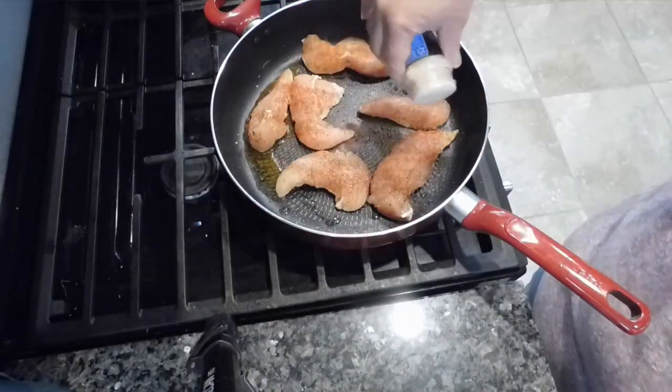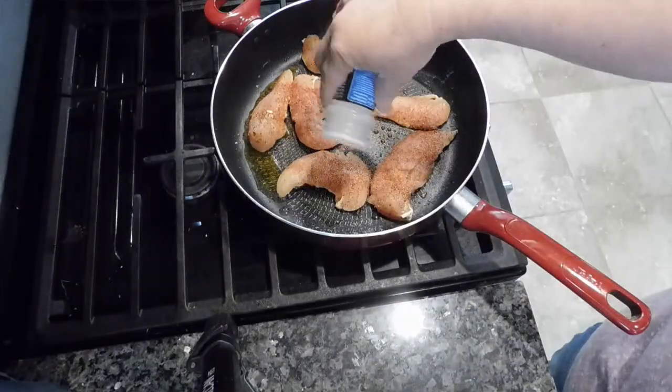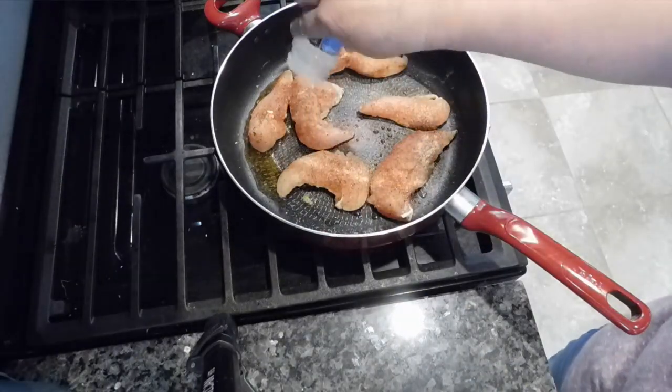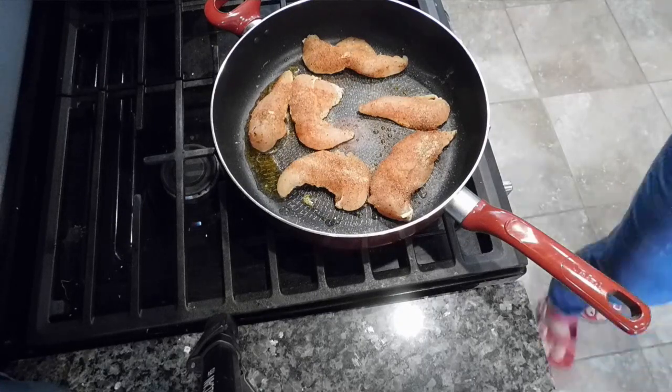So essentially what you do is you cook the chicken, and then I guess you don't have to, but I chose to kind of slice it up. And you put it on top of a bed of that Spanish rice, and then you pour queso over the top. And it was fantastic.